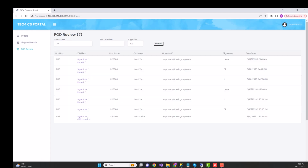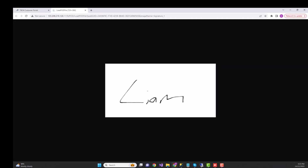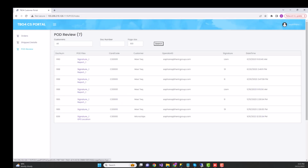The next is the proof of delivery function. Whatever proof of delivery you do in the WMS will get fed back to the customer portal as well. Once the goods are delivered, the customer service team can always log into the portal to see what goods were delivered. You can then open the signature that the customer, or maybe the delivery driver, has signed, and you can also access the report from the customer portal screen.